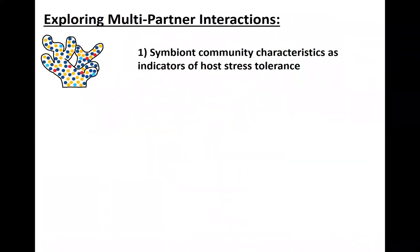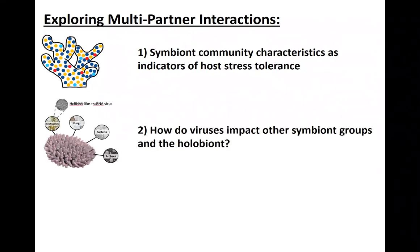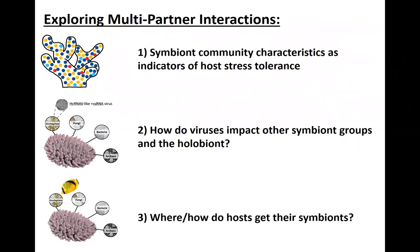So what I'm going to do today, hopefully in the correct amount of time, is show you 3 stories from projects that we've started in this multi-partner interaction vein. So the first is looking at Symbiodiniaceae community characteristics as potential indicators of host stress tolerance. The next is just showing you where we're at in trying to understand how viruses may interact with other symbionts and potentially influence the holobiont, which is the host plus all of the symbionts on and in it. And then finally, I will have just time for a teaser on this one, but thinking about where and how corals get their symbionts from this multi-partner interaction perspective.